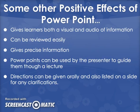Some other positive effects of PowerPoint, in my opinion: it gives learners both visual and audio information, so it's just two different methods for taking in information. They see the information and they're hearing the information.